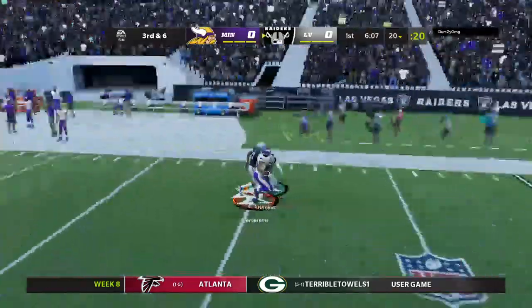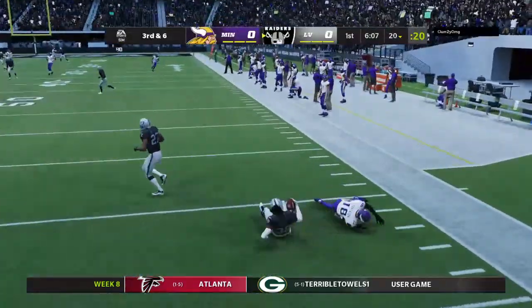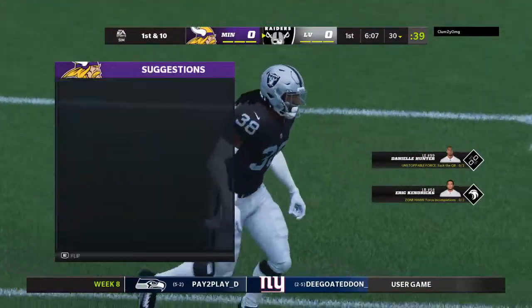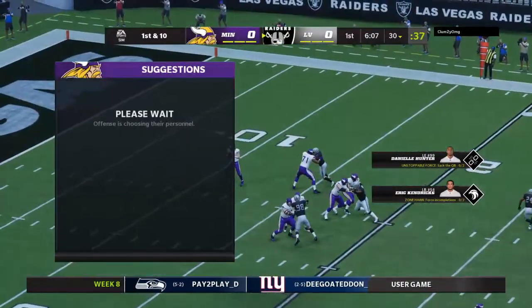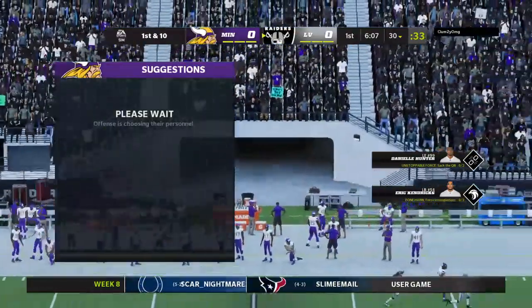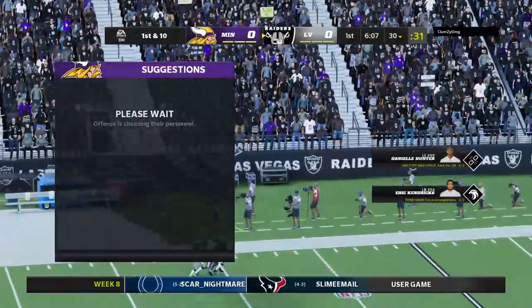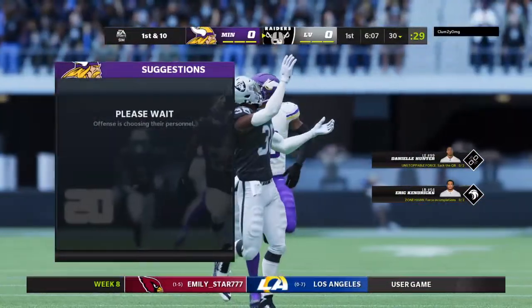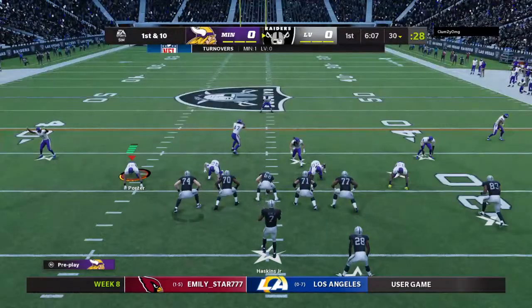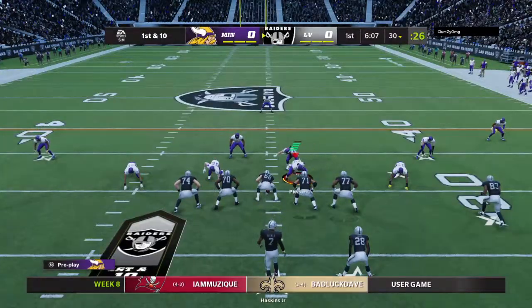But on that, into a double team, and it's intercepted. Picked up by Malik Hooker. And the Raiders are going to get the football here as they force the INT on the game's opening drive. So 1st and 10 now from the 30.